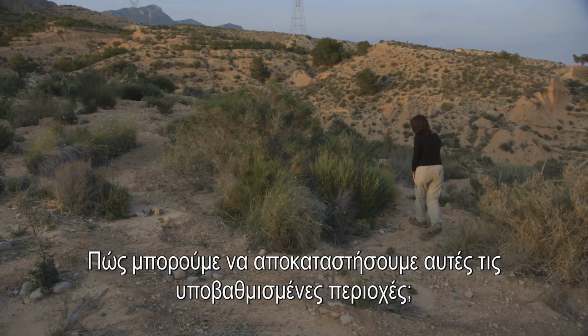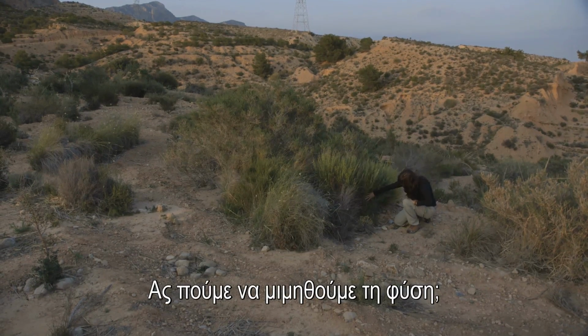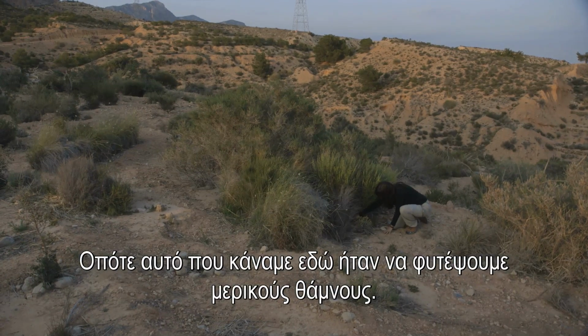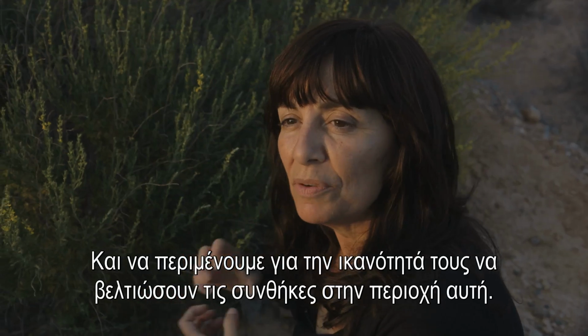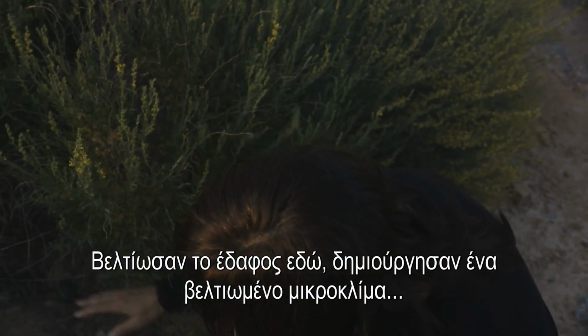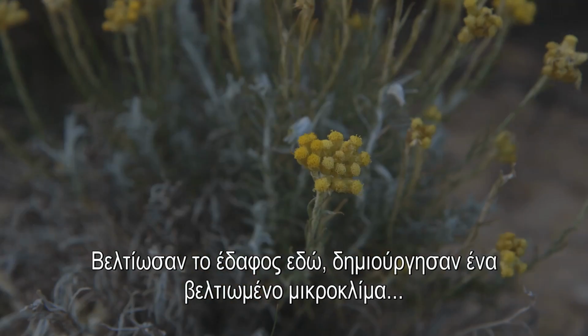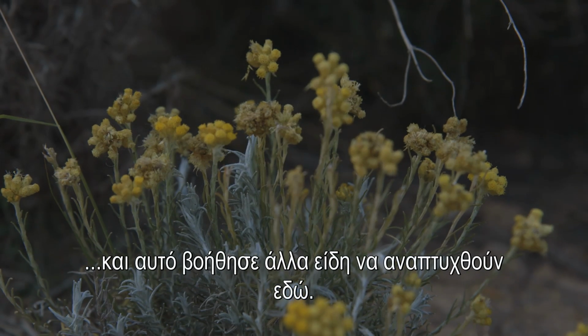How can we restore this degraded area? Well, what about mimicking nature? So what we did here is we planted a few shrubs and waited for their capacity of improving the conditions in the area. So they improved the soil here, they created an improved microclimate, and this helped other species to thrive here.